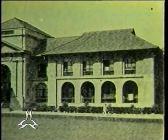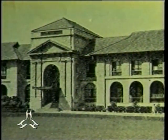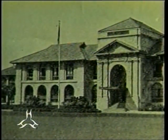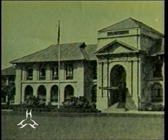In executing Burnham's plan, William E. Parsons designed buildings to serve American colonial policy, especially in the areas of health, public education, free enterprise, and training in self-government.